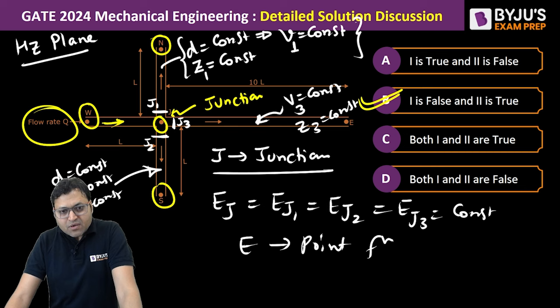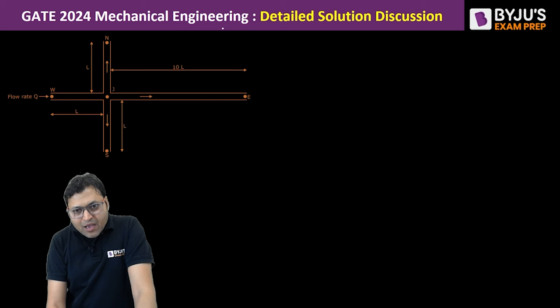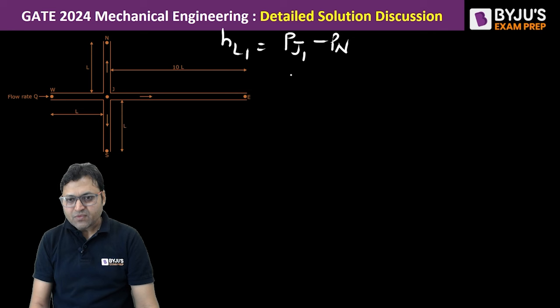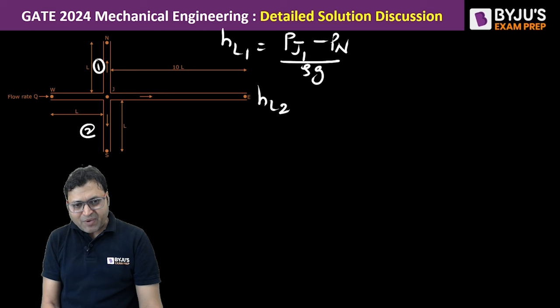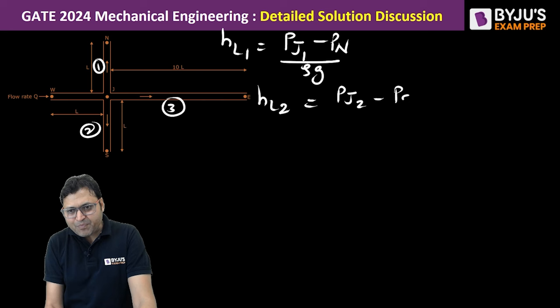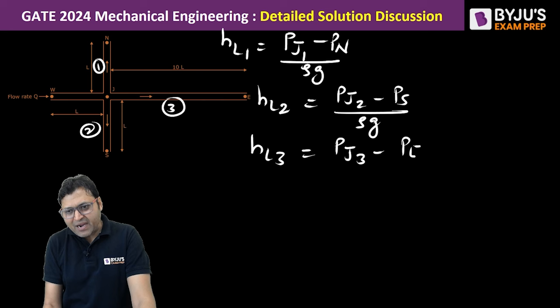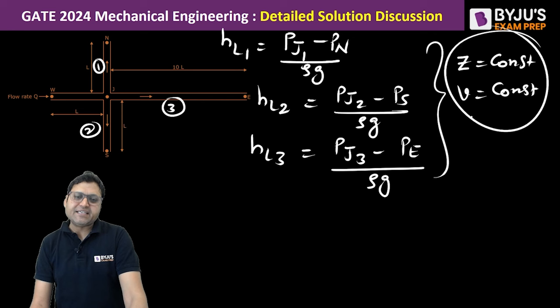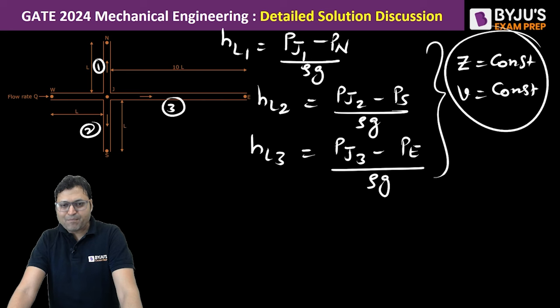So we can say HL1 is equal to PJ1 minus PN, divided by rho g. This is pipe number 1, this is pipe number 2, and this is pipe number 3. HL2 will be equal to PJ2 minus PS by rho g, and HL3 will be equal to PJ3 minus PE by rho g. Do you agree? Because the potential energy and the kinetic energy are constant in each and every pipe, the pressure energy will compensate the energy loss. So the frictional head loss in each pipe is nothing but the pressure difference.